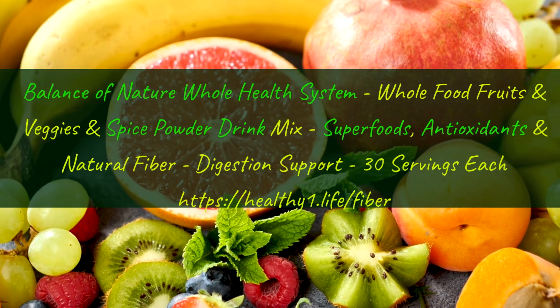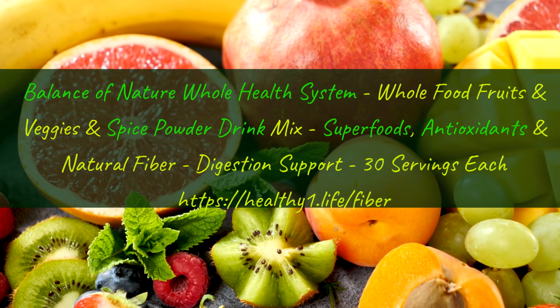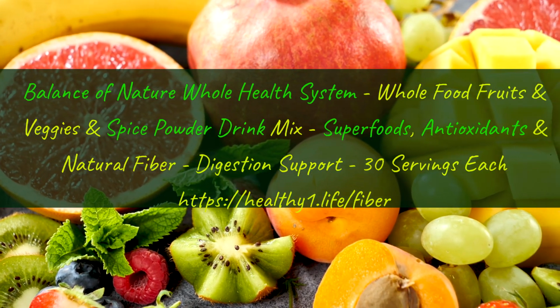Balance of Nature Whole Health System. Whole food fruits and veggies and spice powder drink mix. Superfoods, antioxidants, and natural fiber digestion support. 30 servings each.